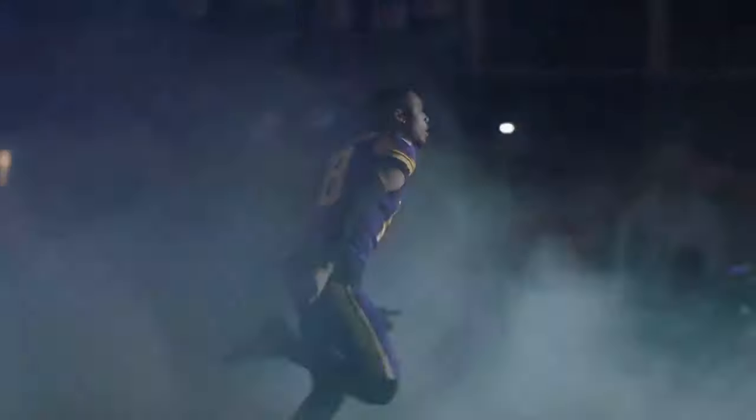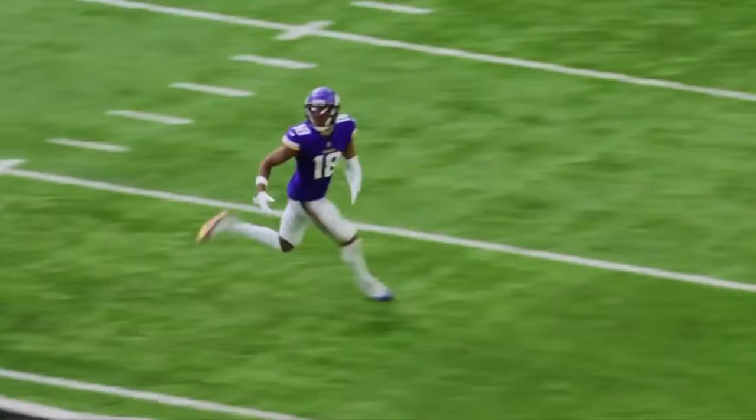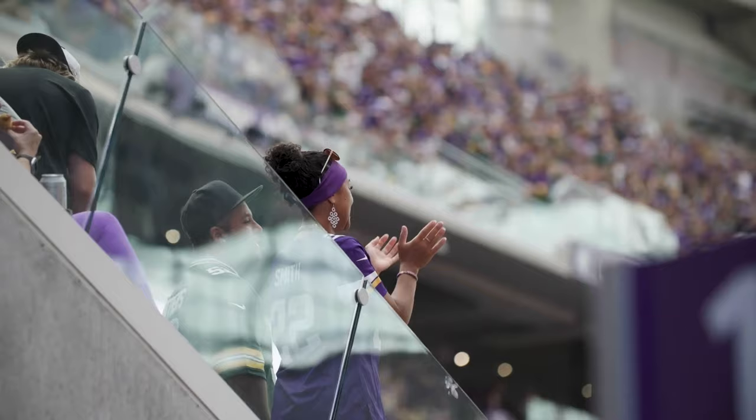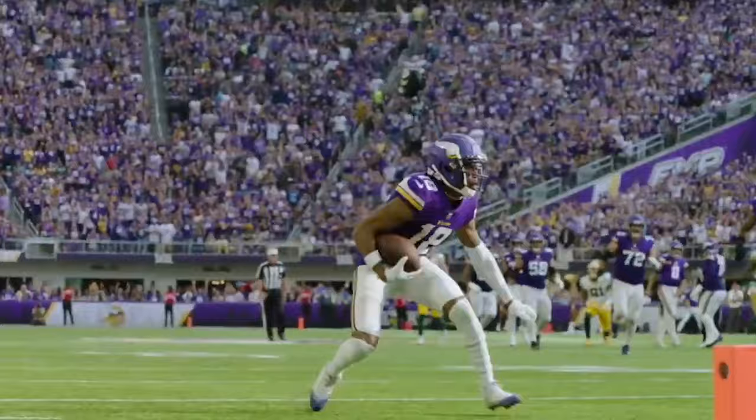Justin Jefferson has made a habit of pulling down the impossible in his short NFL career. The Minnesota Vikings wide receiver bursts onto the highlight reel every week with jaw-dropping miracle catches that leave fans speechless. From toe-tapping sideline snags to leaping over defenders to one-handed circus catches, Jefferson does it all. He delivers must-see TV and breathtaking highlights at a level that's rarely seen from a young receiver.